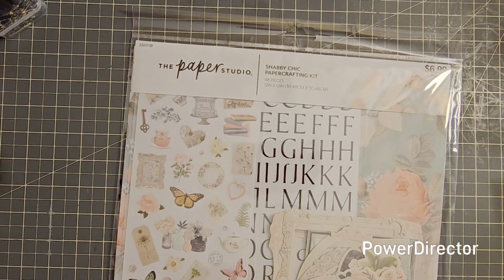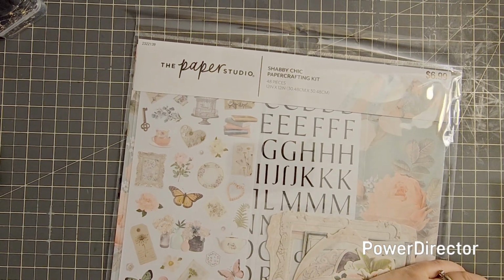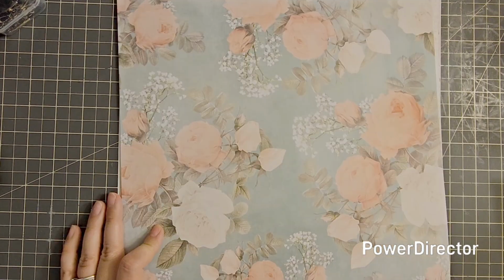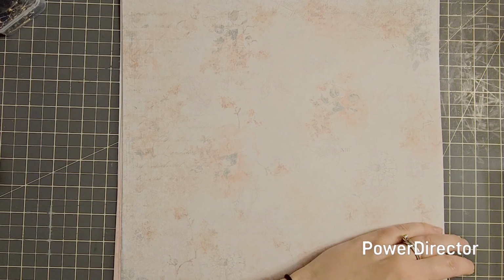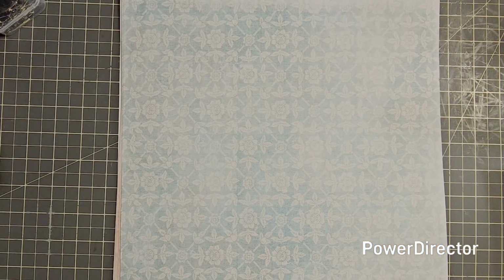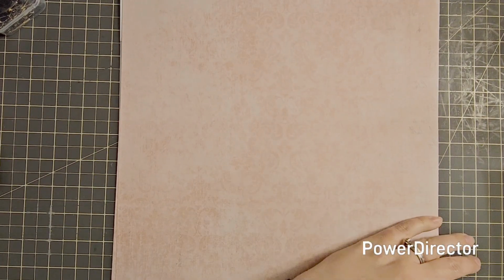I got this one, which is Shabby Chic. This was originally $6.99, but I got it 40% off. This is the paper, very pretty. Oh, that's the same as this one. A nice blue. And this one is that, and that one as well.